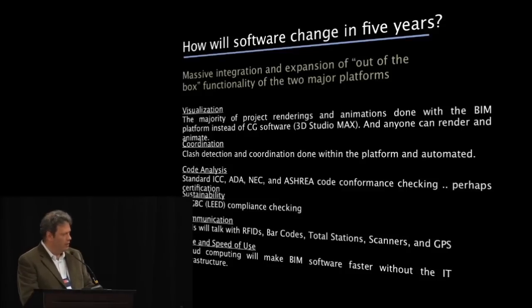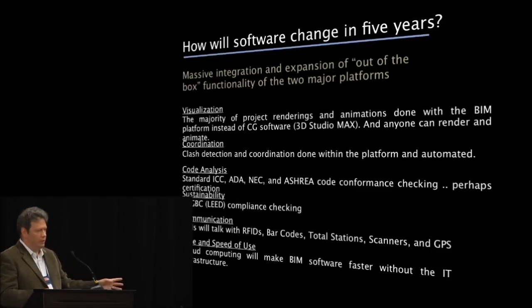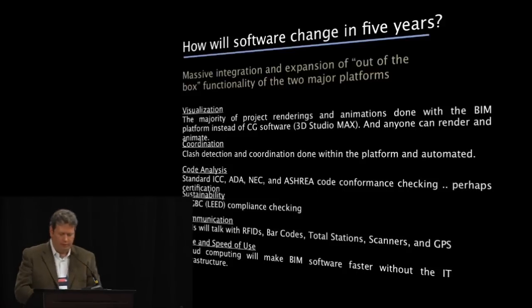Visualization is changing radically, to the point where we're seeing trade labor take models and visualize how things look, just doing simple rotations and screenshots. It's not the world of CG that we thought it was going to be 10 years ago, with really amped up, hyped up model renderings. These are very simple but very basic illustrations that you can do through the BIM platforms.